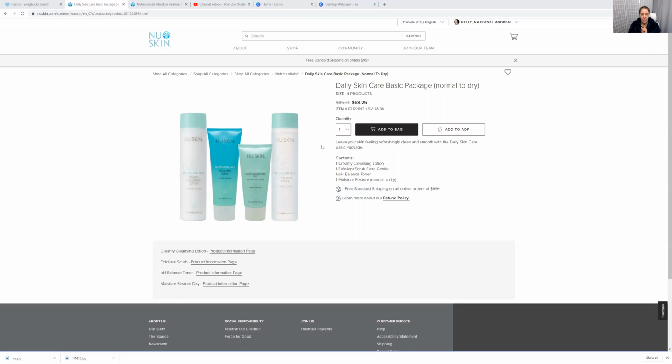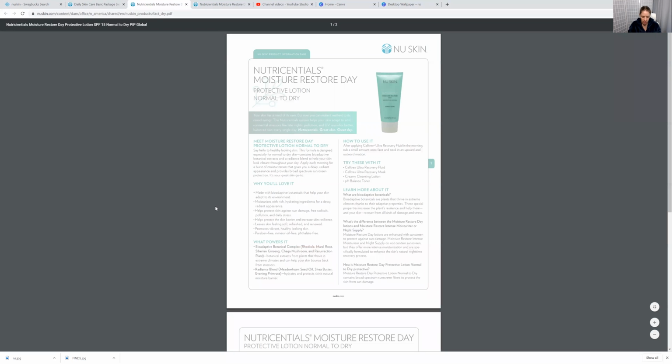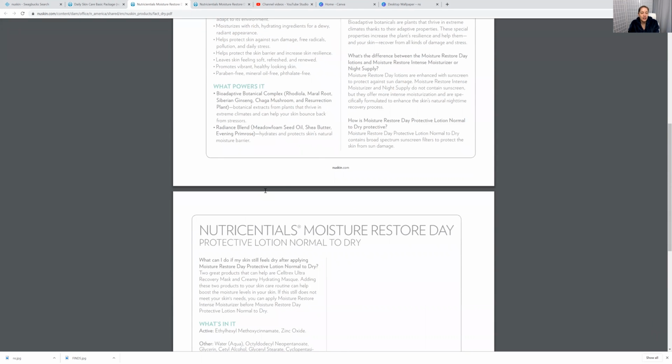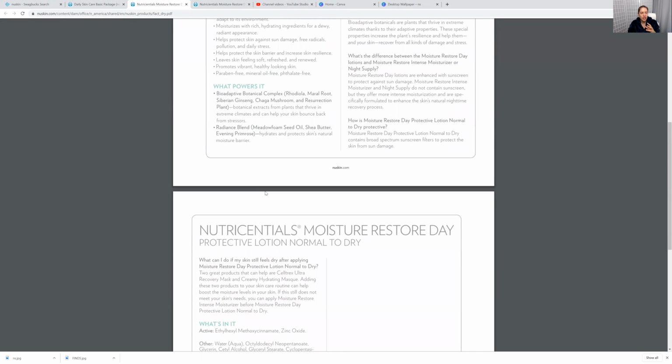Plus, I like this company because anytime you look at the website, they have all of this at the bottom, so you can see exactly what is in their product. Let me zoom in. Oh, sorry, it's not letting me. So let's say we want to look at the moisturizer. Click on the product info page. It should let me zoom in now. And it will tell you everything about it, why it actually helps you, and things you could also purchase to have it all work together.